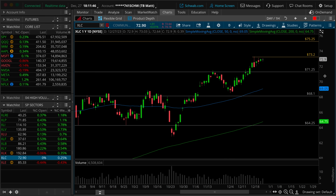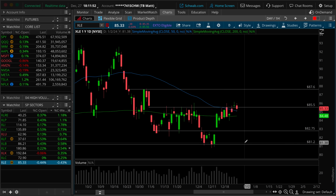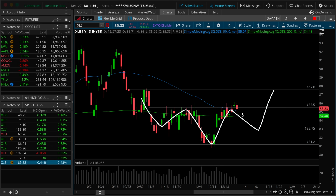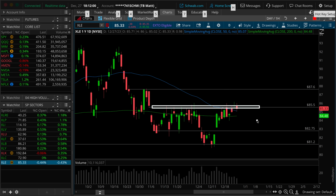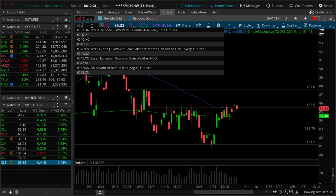Over 73.20 closes up towards 75.25, and XLE to finish things off. The only red name on the week thus far, really doesn't look all that bad. This still certainly could turn into an inverted head and shoulders. We don't really have much of a right shoulder that's built out yet. We're kind of struggling around this neckline, a little bit indecisive around the 50 SMA. Another pullback in here, some more consolidation, and then a break. Certainly looks okay. Let's quickly check in on crude and just see what's going on.